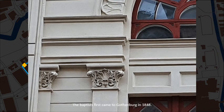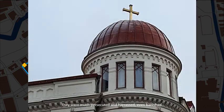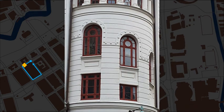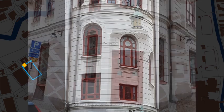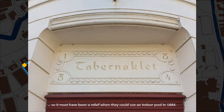The Baptists first came to Gothenburg in 1848. They were much persecuted and harassed, even banished. The first baptisms were carried out in Göta, so it must have been a relief when they could use an indoor pool in 1884.